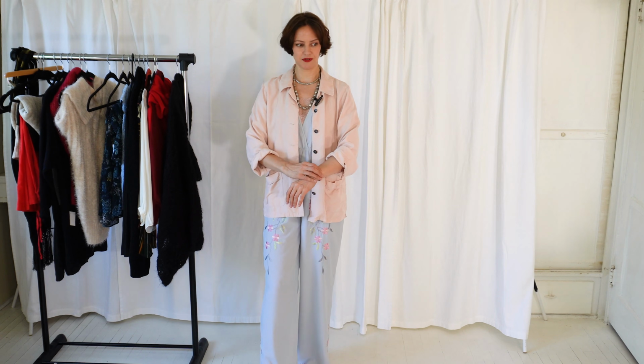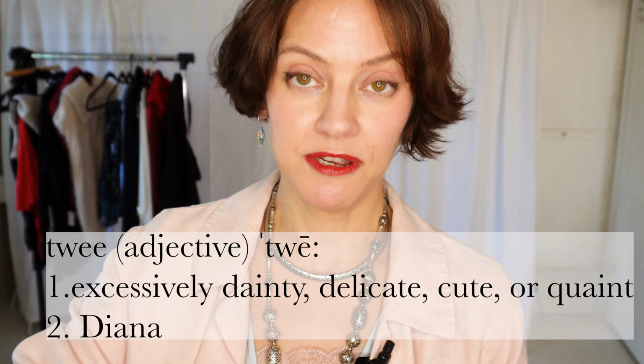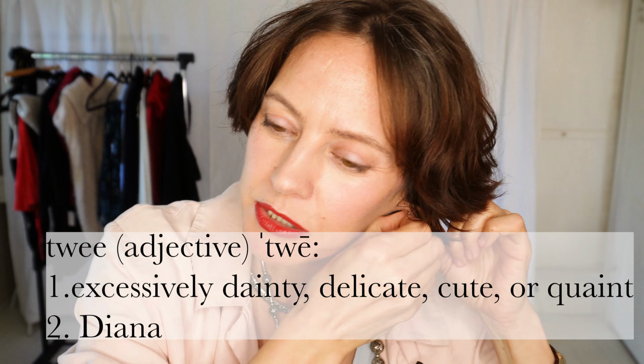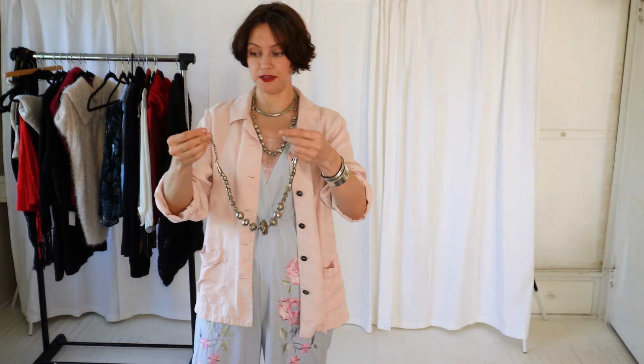Where's my big silver cuff? Do you think this would be too sweet if I put a little blue and pink floral earring with this outfit? I mean, is that just too much? I kind of have the feeling that that's too much. But you know what? I am the definition of twee sometimes. And I kind of feel like this is a twee choice. Actually, I like it. Let's see. I think I can put on more silver. This is the biggest silver thing I own.